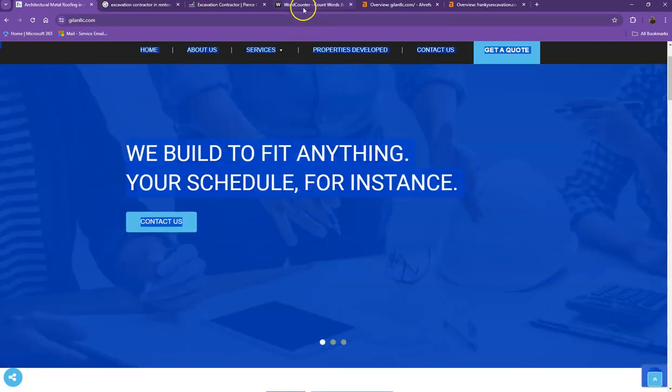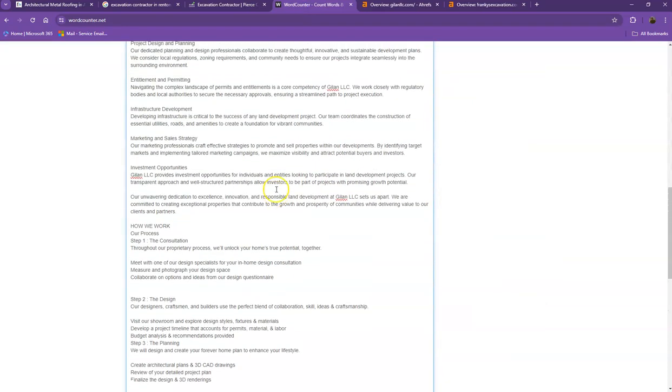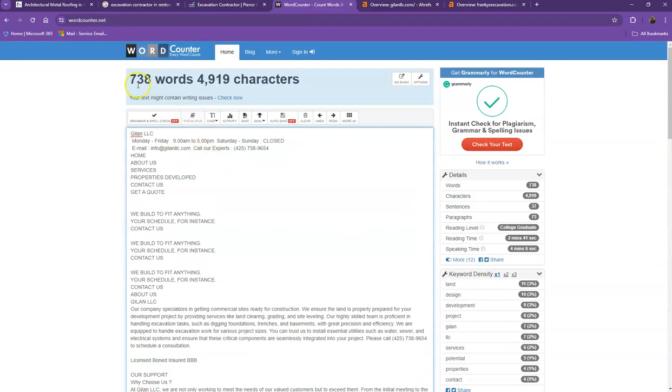So let's go ahead and do a quick count first to see how many words you have on your homepage. So currently you have 738 words, which is a pretty good number. However, we're still quite behind the goal of 1,500, so the more words you add into your homepage, the better.